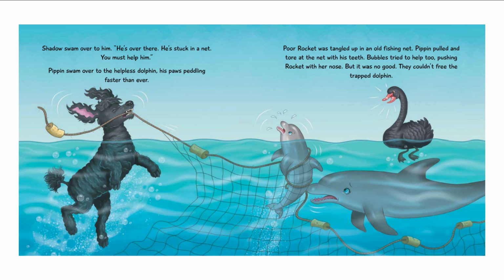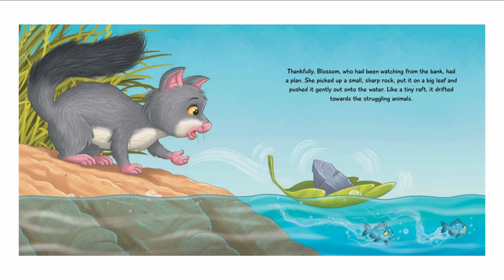Poor Rocket was tangled up in an old fishing net. Pippin pulled and tore at the net with his teeth. Bubbles tried to help too, pushing Rocket with her nose. But it was no good. They couldn't free the trapped dolphin. Thankfully, Blossom, who had been watching from the bank, had a plan. She picked up a small, sharp rock, put it on a big leaf, and pushed it gently out onto the water. Like a tiny raft, it drifted towards the struggling animals.